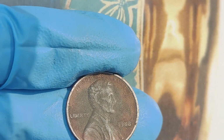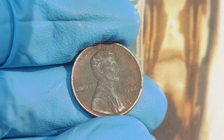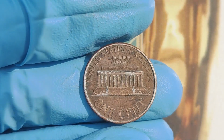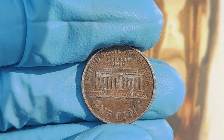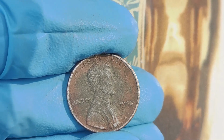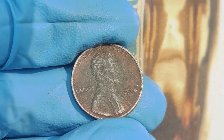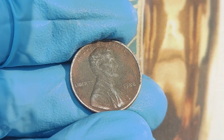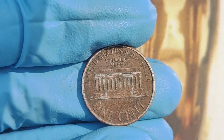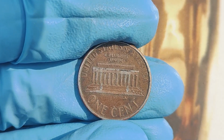So, how do you know if your 1988 penny is worth more than face value? There are three critical factors: rarity, condition, and demand. First, rarity. The most valuable 1988 pennies are those with unique errors, such as double die obverse or other minting anomalies. These errors make them one-of-a-kind treasures that collectors are willing to pay top dollar for. Second, condition. Coins in pristine, uncirculated condition are always more valuable. If your penny has minimal wear, it could be worth significantly more. This is why experts recommend keeping old coins in protective cases to prevent damage.